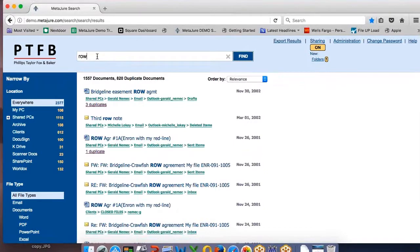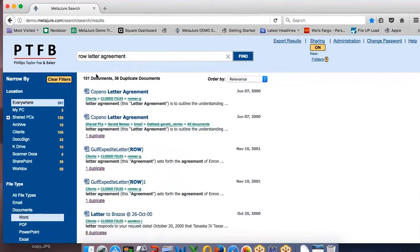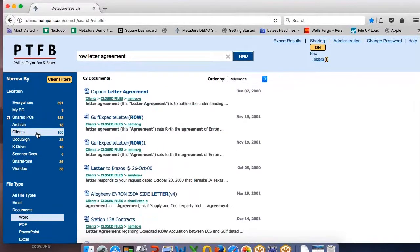So maybe like Google, I can always type more in the search bar, row letter agreement, be more specific. I can always do that. And that gets it down to 269. And then I know it's got to be a document I can modify, so it's got to be a Word file. So I'll go ahead and click on Word. That gets it down to 101. And then maybe I want something out of my client's drive. That gets it down to 62.